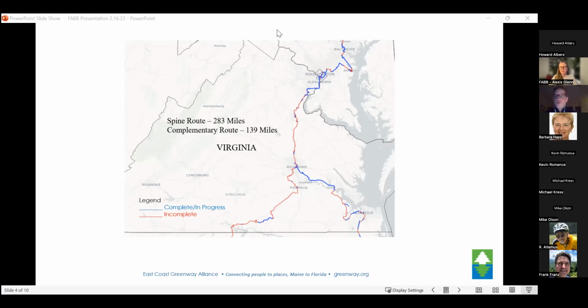I think there's a whole other outdoor tourism that's more about linear parks and placemaking and those sorts of things that I think Fairfax and Northern Virginia are really well positioned at.